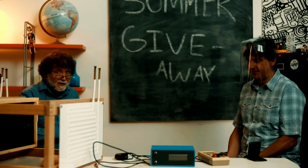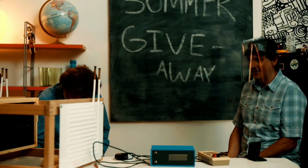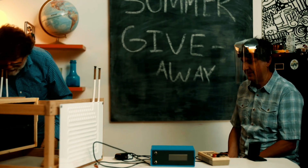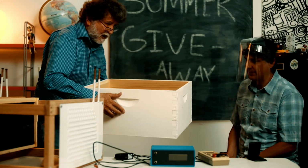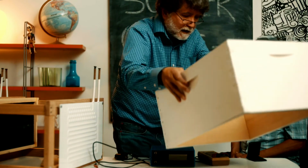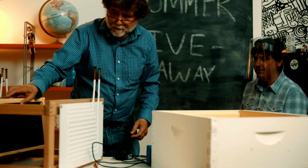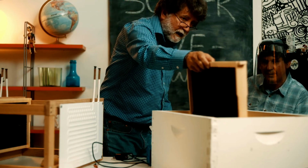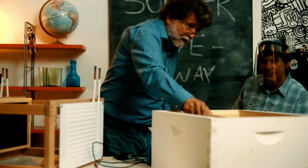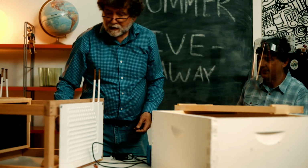So in order to test the system, I've built a bee laboratory. Just for example, this is a very conventional beehive box. What you have are these frames that fit inside the hive, and the bees will go ahead and actually build comb on the inside.